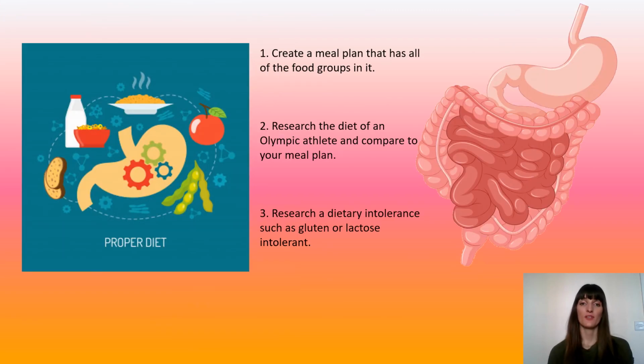So the final thing for you to do is to go away and test this knowledge that you've learned. The first thing is to create a meal plan that has all the food groups in it. That isn't just chocolate, chocolate and chocolate. That is your carbohydrates, protein, fruit and vegetables, dairy, and a little bit of fat, which would be your chocolate.